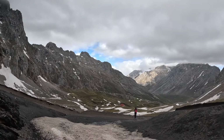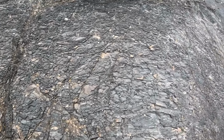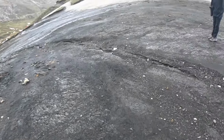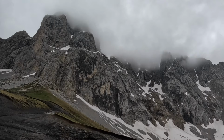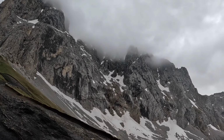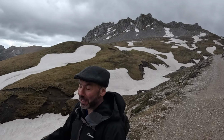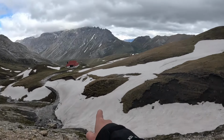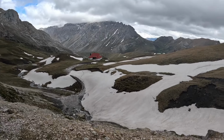Oh look, someone's got a little house there. The walking surface does go between a sticky clay and this almost flinty type of stuff. Hello. Look at that. Whoa, it's coming down to get us. We're just getting down below the snow line and all the meltwater is coming down the valley, onto that stream there. This is that house we saw earlier on.